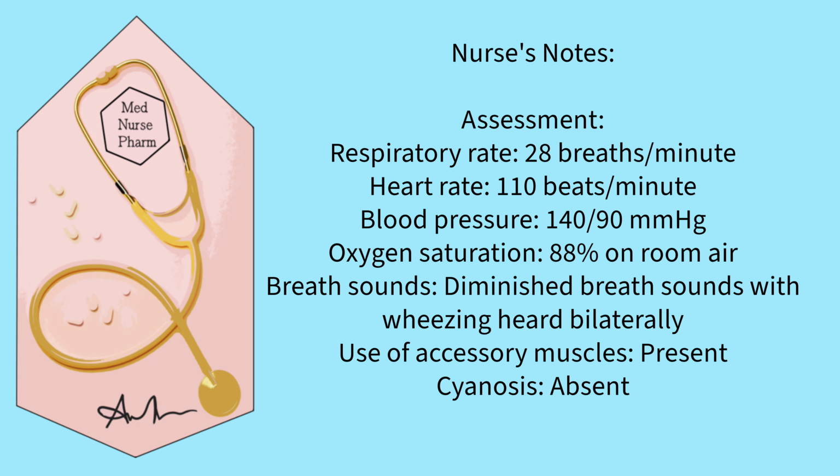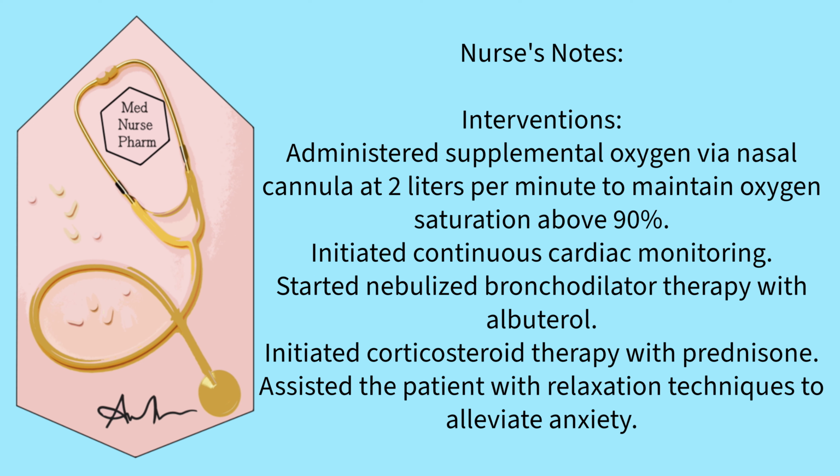The nurse's note states: respiratory rate 28 breaths per minute, heart rate 110 beats per minute, blood pressure 140 over 90, oxygen saturation 88% on room air. Breath sounds: diminished breath sounds with wheezing heard bilaterally, use of accessory muscles present, cyanosis absent. Nurse's notes, interventions: administered supplemental oxygen via nasal cannula at 2 liters per minute to maintain oxygen saturation above 90%. Initiated continuous cardiac monitoring.